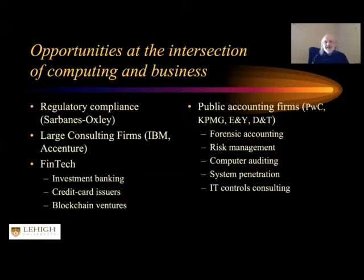To defend against this, external controls won't help because these people are internal. And so the system needs to monitor activity and understand when things might be suspicious. To do so, that requires an understanding of accounting, but because this is an entirely computerized information system, it also requires an understanding of computing. And so to work in an area such as this or the others listed here, you really need both backgrounds.